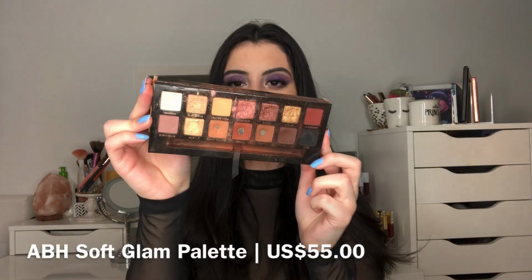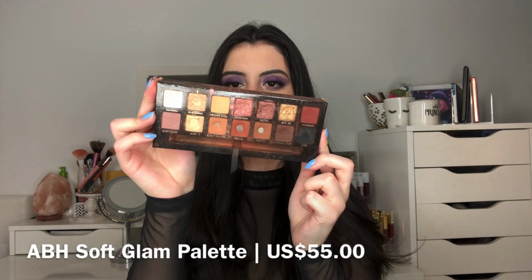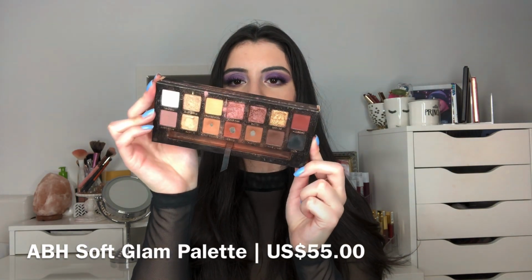If you're not looking for a super neutrals palette. But even if you are looking for a neutrals palette, I'll show you guys my most used one from them. This is the Soft Glam palette. I think this one is one of their best. Obviously, you guys can see how much I love this palette. All the shades are absolutely destroyed. This is the perfect palette if you like neutral warm tones. This is definitely the palette for you.